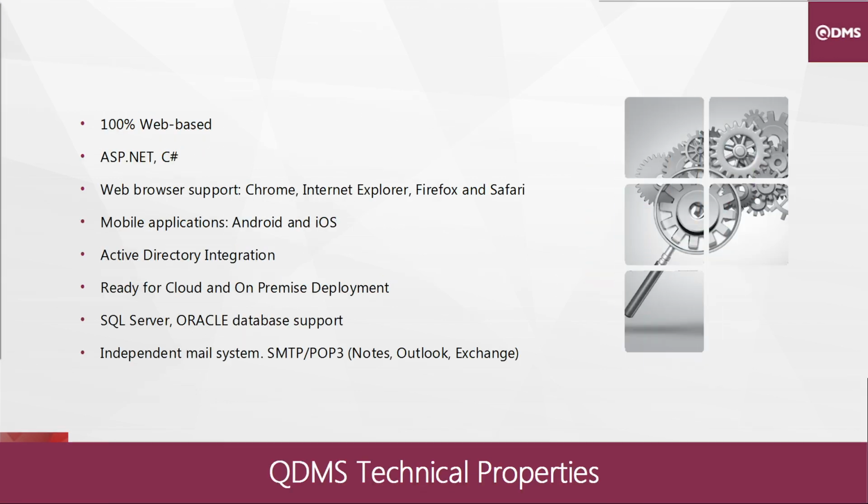QDMS is a 100% web-based application developed in the Microsoft ASP.NET environment using the C# programming language. Users can access the system both through web browsers and mobile applications. The information and the activities present in the system are recorded in a database, and it is possible to analyze them with the reporting tool. QDMS is ready for cloud and on-premise deployment, so it will never be a hassle to set up. On top of that, the email notification system is supported by all major independent mailing systems.